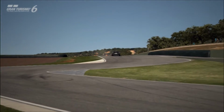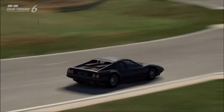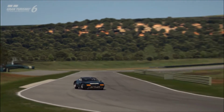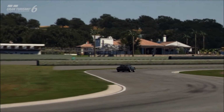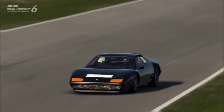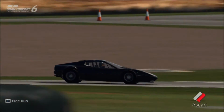And in this particular pick, we're featuring a vehicle which is one of the classics which, from what I've seen in online racing and in my personal use as well, tends to be a little bit easier to overlook. But at the same time, it's actually a potentially very worthwhile classic to have in your collection. And the car is the Ferrari 512 BB. The BB standing for Berlinetta Boxer.